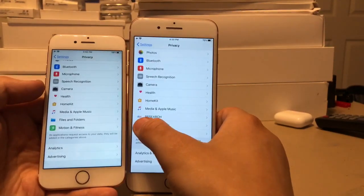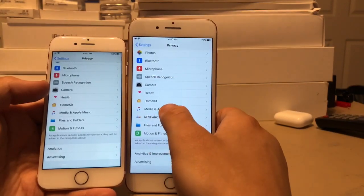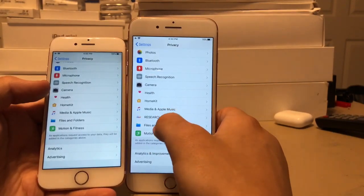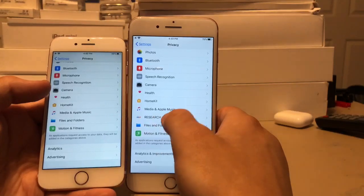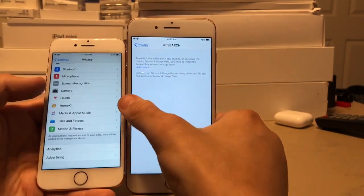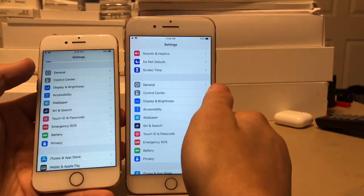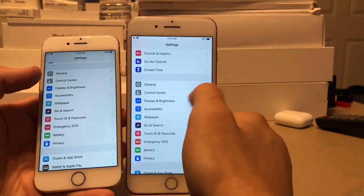This next one is, also in Privacy, you notice that there's a new tab for Research in between Apple Music and Media and Files and Folders. Basically, this is part of Apple's new Research Studies app, so I'm not sure what this does just yet, but I'll be covering that once this app releases to the public, when Apple releases iOS 13.2.